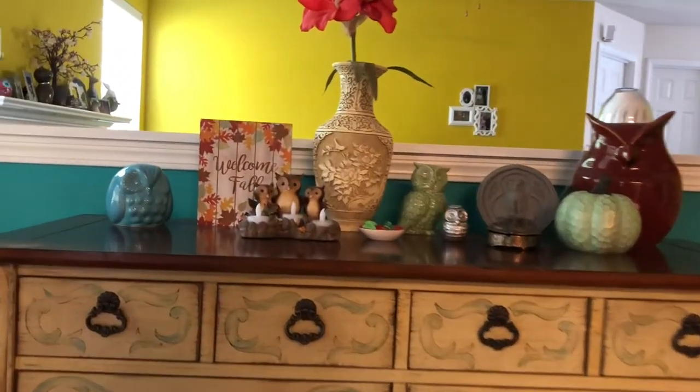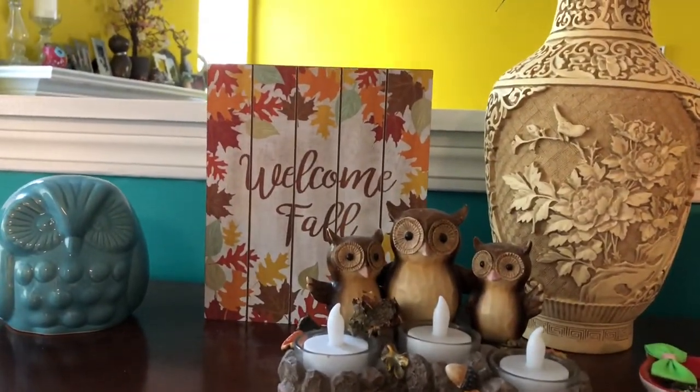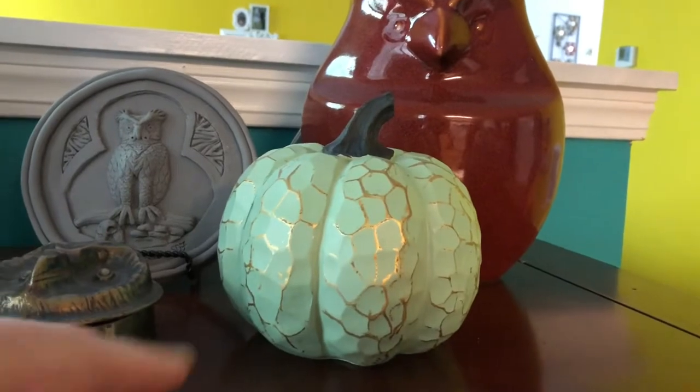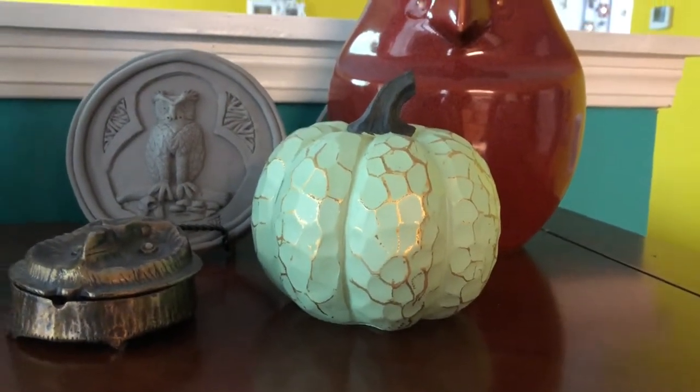Decorations out. So I put this welcome fall sign. I think I got this at Michael's last year. I'm not sure for sure. And then I put out this little teal pumpkin right here. I also got that at Michael's last year, but I've seen them this year.